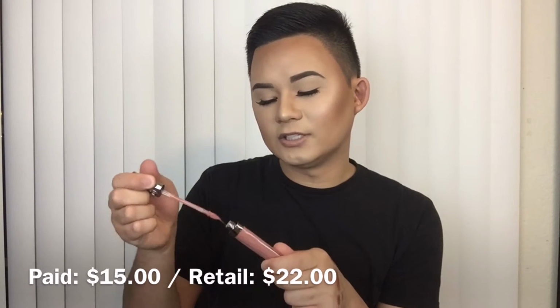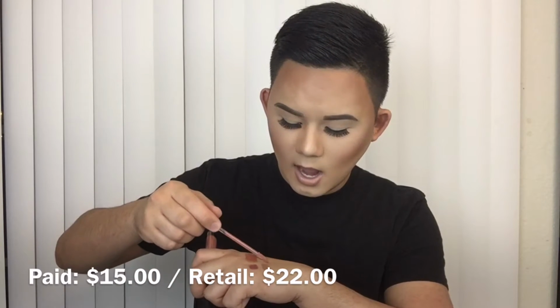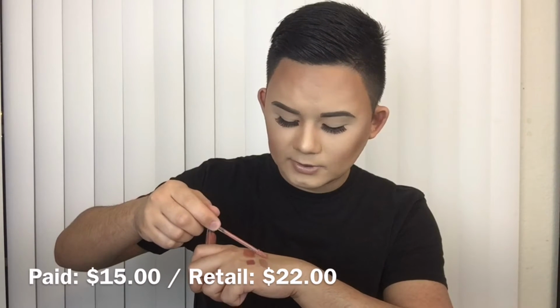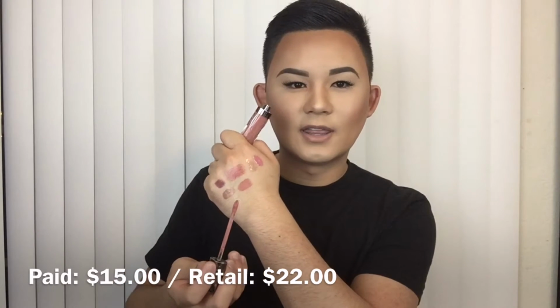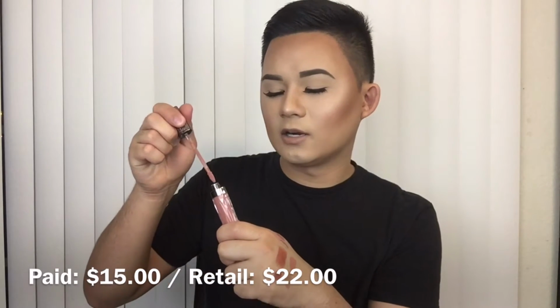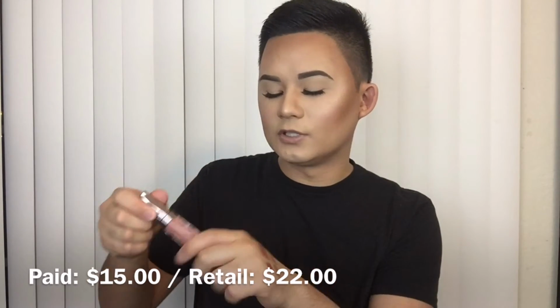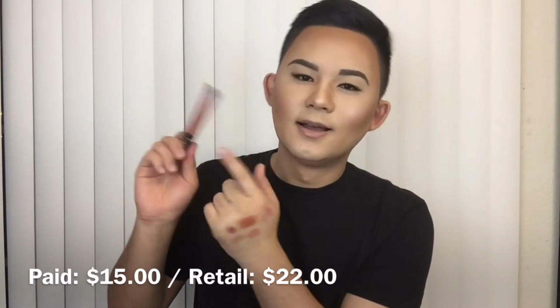But these glosses are so pigmented and very, very sticky. So if you don't like either of those, it's almost like a liquid lipstick. There it is there. Like I said, it's a little bit more brown than Lyre. So if you think this is too brown for you, then you might want to check out Lyre. But I love this lip gloss.